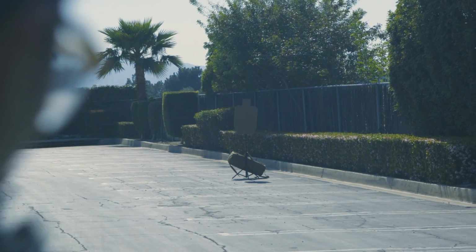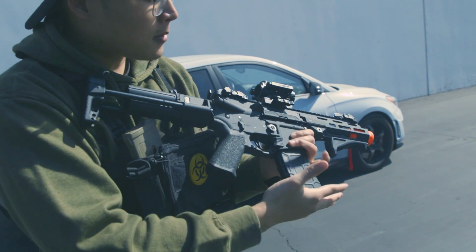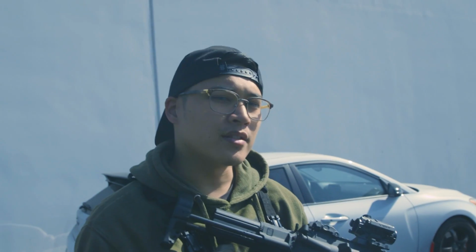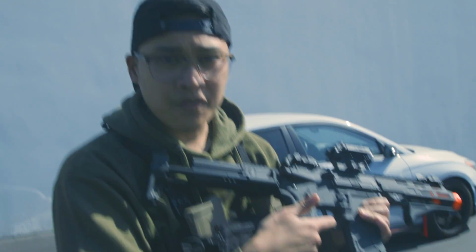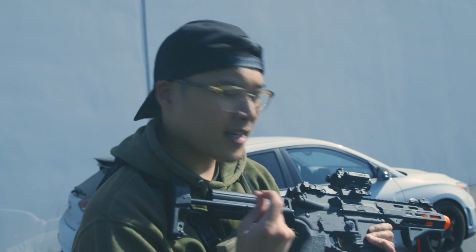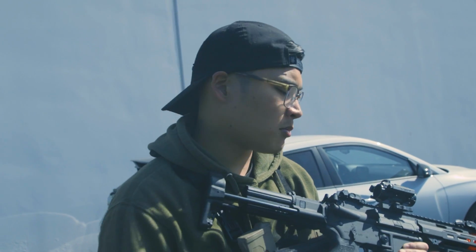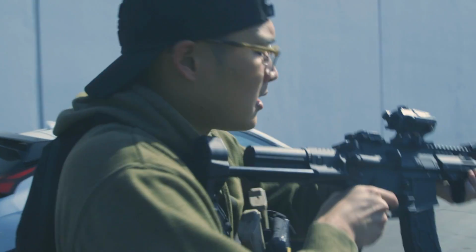Oh wow. Woo! Oh my gosh, this thing is actually very snappy. The trigger is a little bit squishier than I wanted to. It's a little stiff, and the brake, it's nice, but the reset is a little too long for me. If I were to do anything to this right away, I'd probably switch out the trigger, but honestly, it's still pretty good.